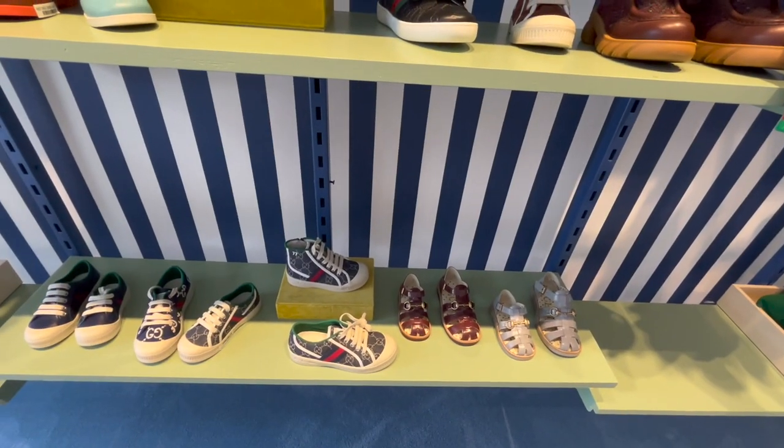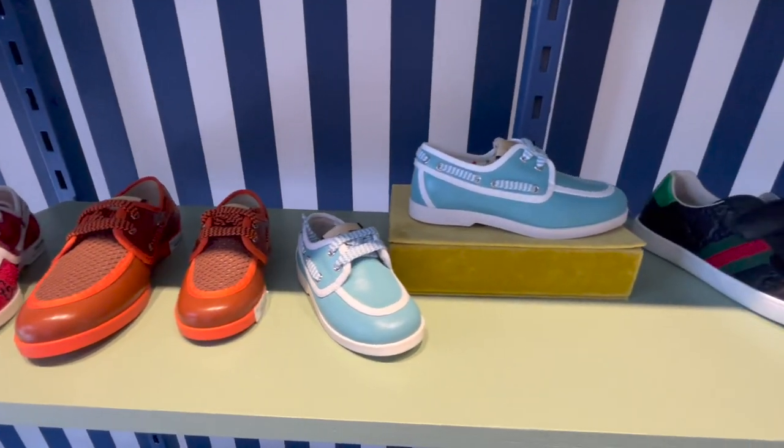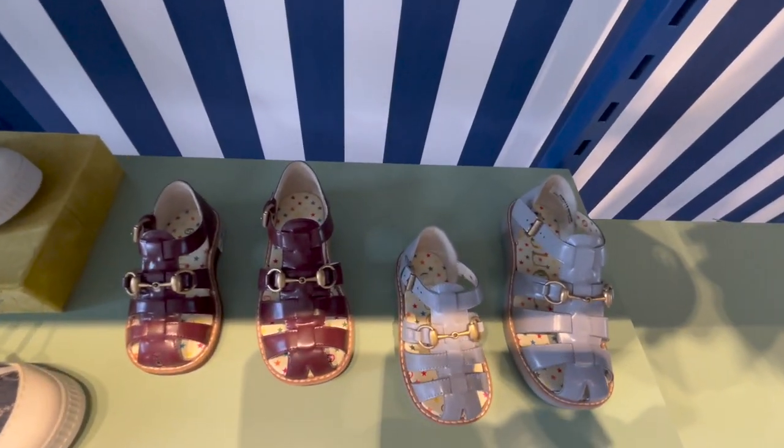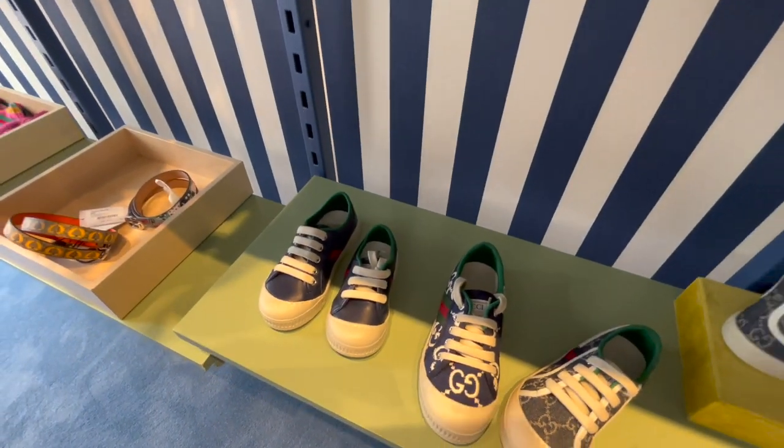Next, I went to the Gucci store for kids. It's a separate store from the regular adult Gucci store. The regular adult Gucci store had a crazy, crazy line that was super slow and hardly moving at all, so I did not go in there at that time.